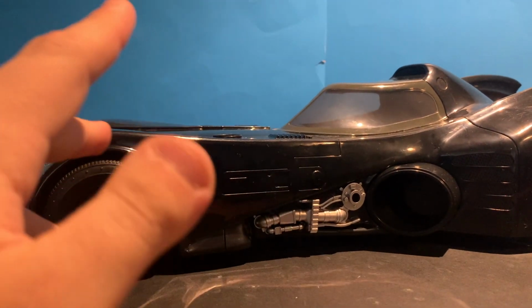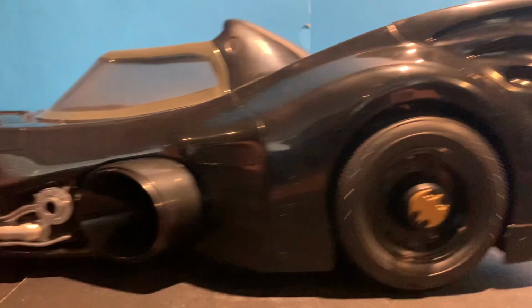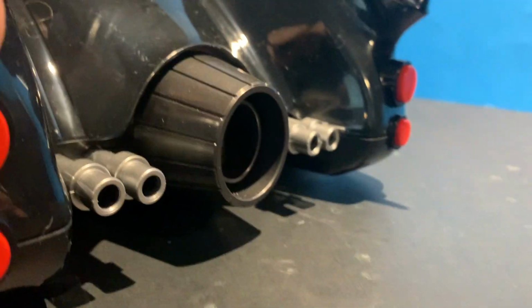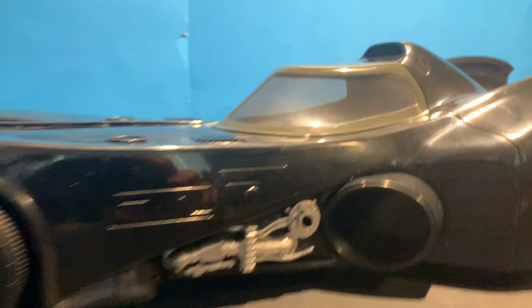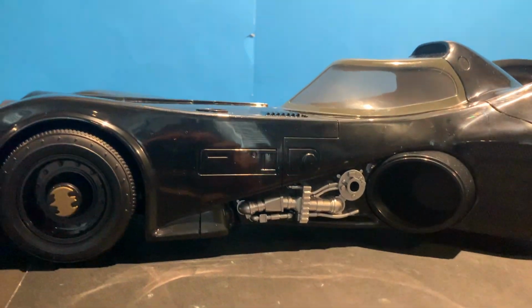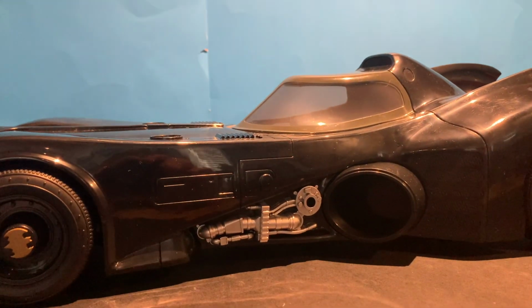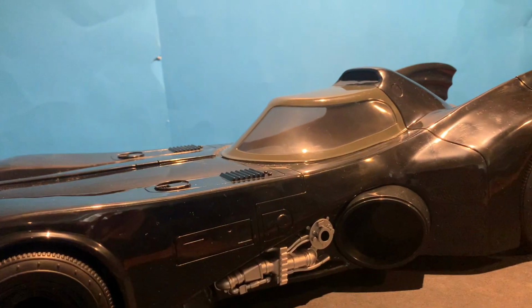And also while we're here, we're gonna go over articulation. Yeah, this moves. And then this moves. And I'm gonna say this, for accessories, I should have said this, I kind of forgot. But I feel like they could have included some sort of flame piece here for it. Now granted, it's not the end of the world, it's not the end all be all. I think without the flame piece, you're still okay. So yeah, it's pretty good.